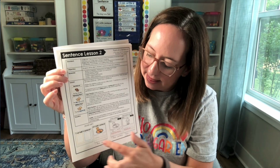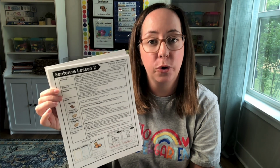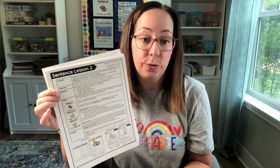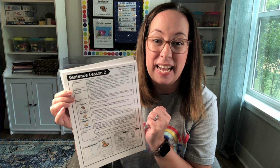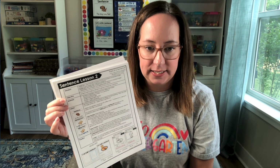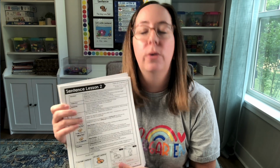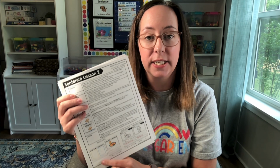And then at the bottom, you'll find pictures of the different anchor charts or corresponding worksheets that you can use with this lesson. And here you'll find the posters that go along with your lesson. So you can see everything you need at a glance. Now, every single anchor chart comes with a corresponding worksheet for the students.